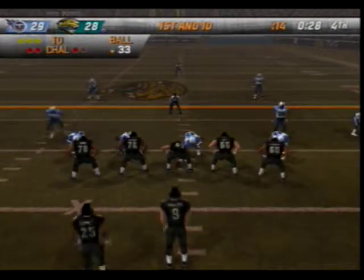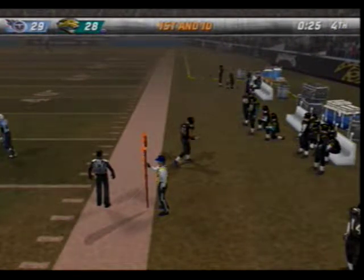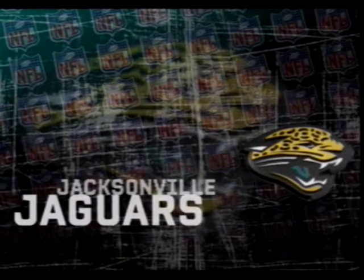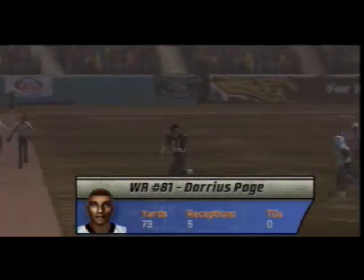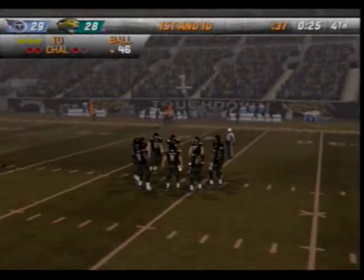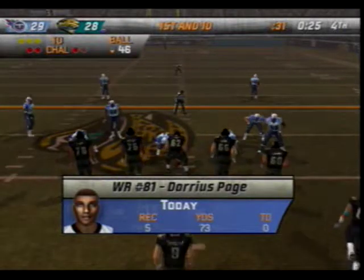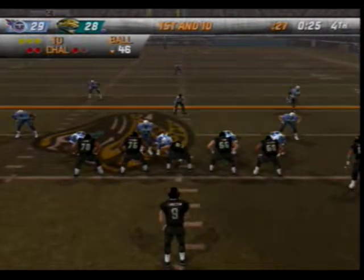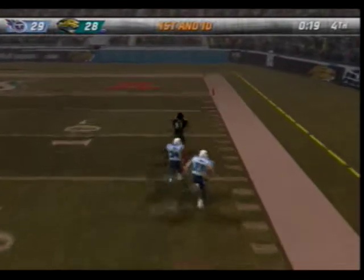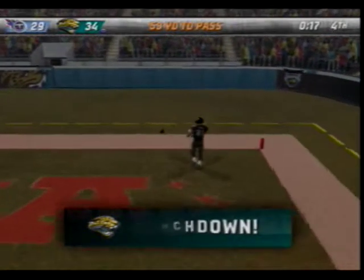At the 33. First and 10. Singleton scans the defense from the gun. Throwing. And he'll take it out of bounds at the 46. Perfect execution to get this first down. Look at it here. He knows how far they have to move the chain. And he gets it by making the right decision and laying it in there like that. Gets rid of it. The 40. He has room. The 30. The 10. Touchdown, Jaguars. Touchdown. That was a great pass. It's going to give them the lead here in the fourth.